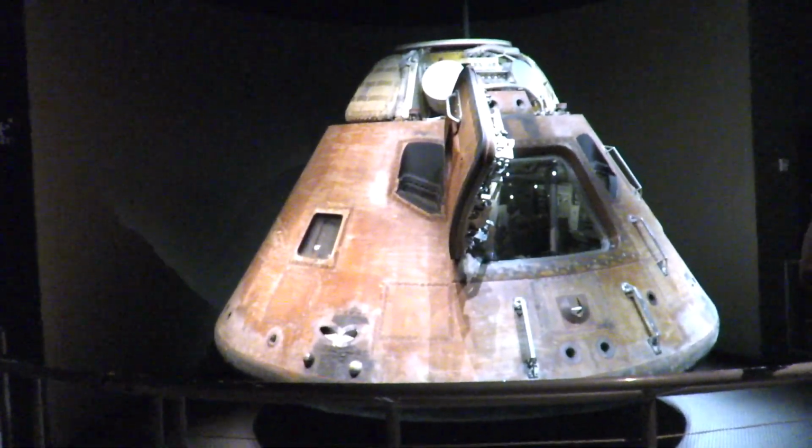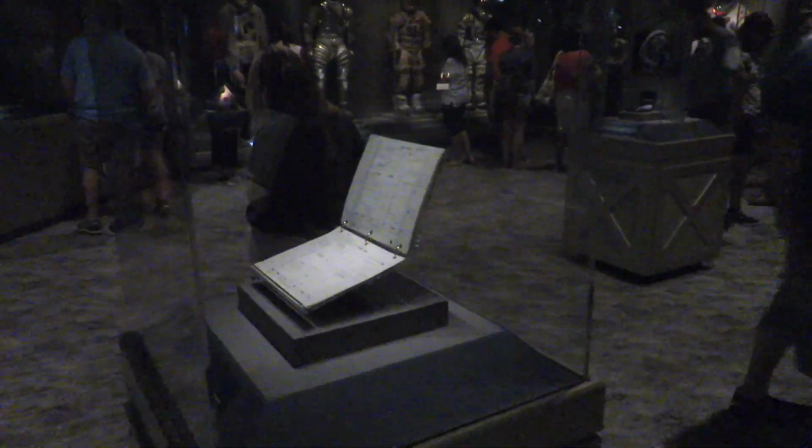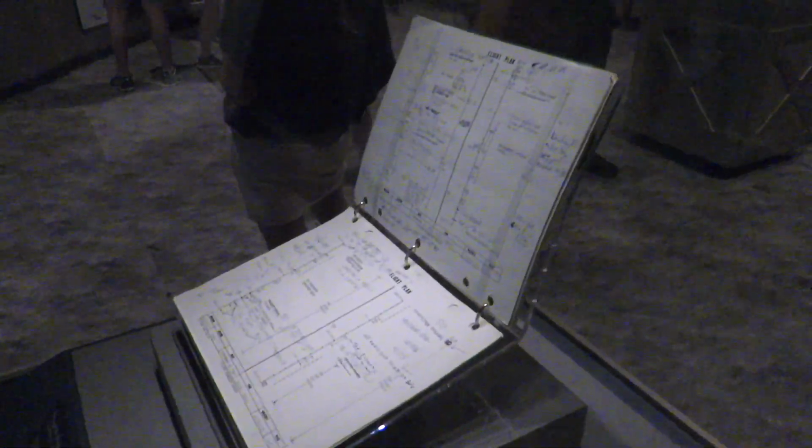Over here is the Apollo 14 capsule. They have this whole room and wing dedicated to the Apollo missions. There's a moon rock over there. There's a flight plan over here. And it's just kind of cool to look at some of the stuff and the way they did things back then. This is a handwritten flight plan. They went into space with that. You can see the spacesuits along the wall there. All sorts of cool things.